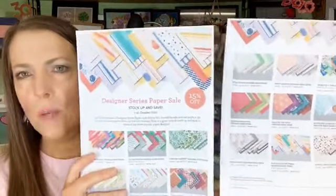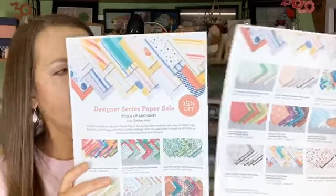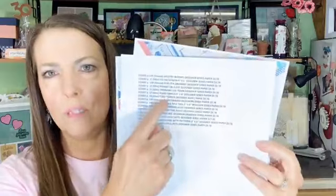This was in my email, so you can see all the papers. I also put a list in my email. There are 15 different designer papers on sale. They all are $9.78 instead of $11.50. And if you're a Stampin' Up demonstrator, of course, you get your discount on top of the sale price always. So even better for us as Stampin' Up demonstrators.